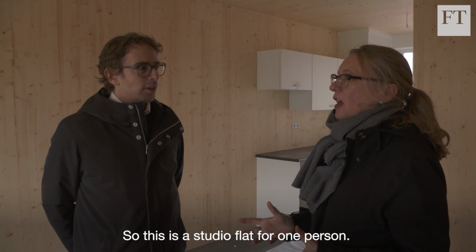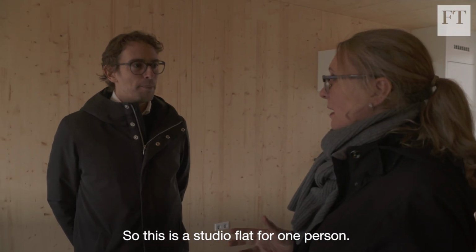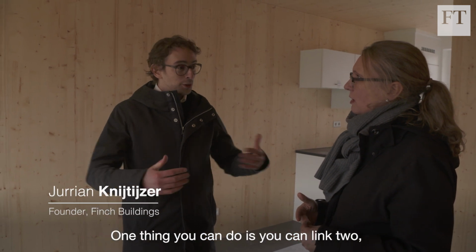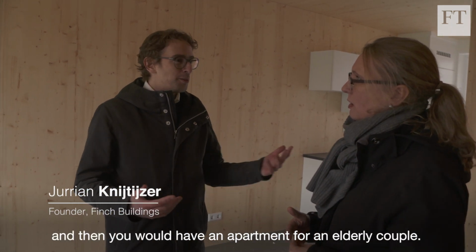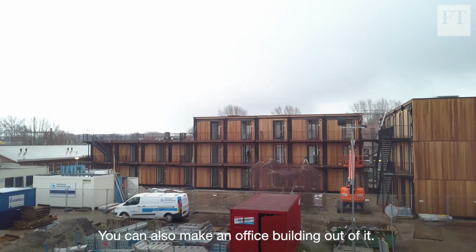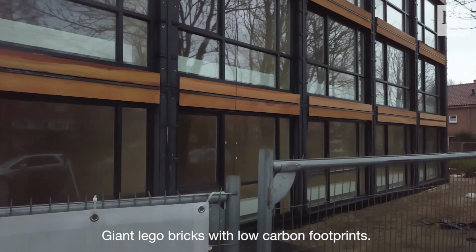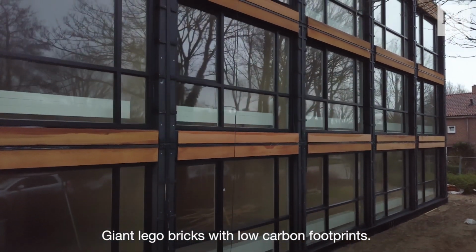So this is a studio flat for one person. Yeah. How could that be adapted or changed? One thing you can do is you can link two, and then you would have an apartment for an elderly couple. You can also make an office building out of it. We always compare it to giant Legos. Giant Lego bricks with low carbon footprints.